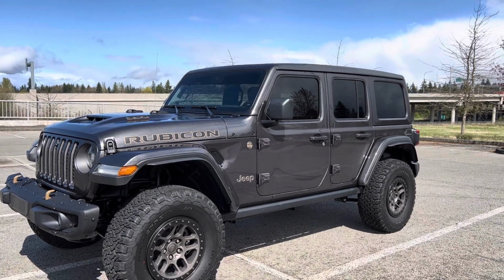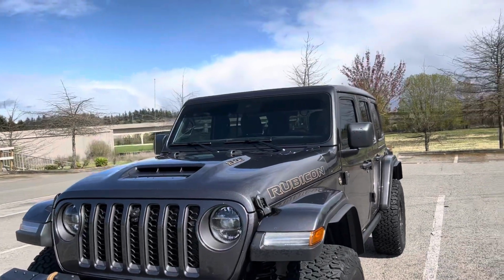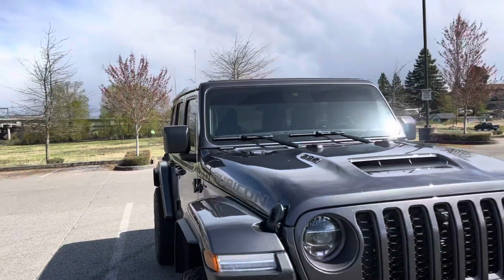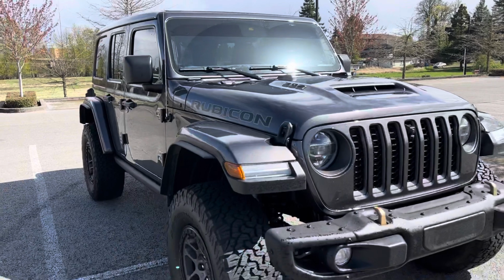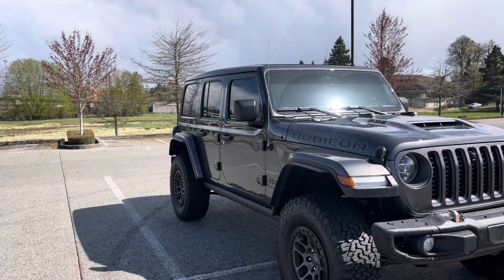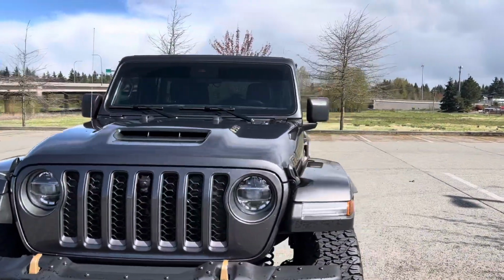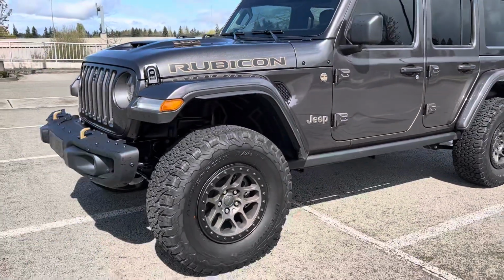Previously, I owned a 2017 Jeep Wrangler Rubicon Recon package, and that was basically the top of the line of Wranglers. It had red seat belts, it had that aggressive look on the hood, and what I did on that Jeep is I re-geared it to 4.56, and I put 35-inch tires on it, and I felt like it wasn't enough. So that's one of the reasons I went with this particular Jeep. It already comes with 35-inch tires.